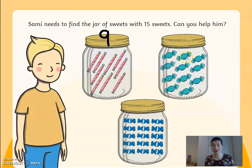Ready? 1, 2, 3, 4, 5, 6, 7, 8, 9, 10, 11. Has that one got 15 in? No, that one's got 11. Okay, let's put 11. So hopefully it should be this jar, but let's see if we're right. 1, 2, 3, 4, 5, 6, 7, 8, 9, 10, 11, 12, 13, 14, 15. It does. It's got 15, a 1 and a 5, 15 sweets in.